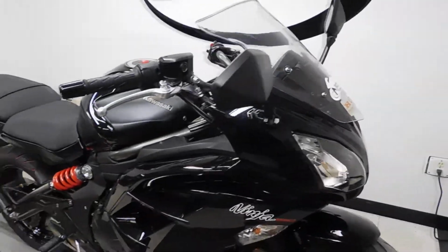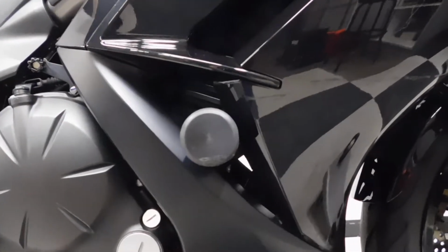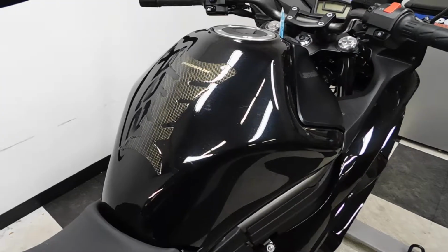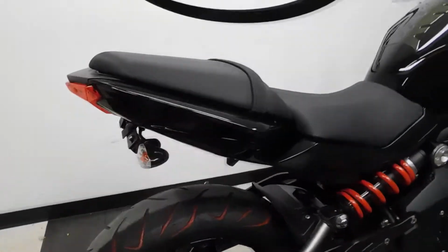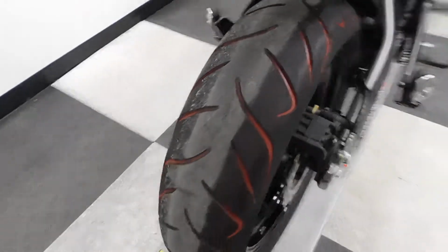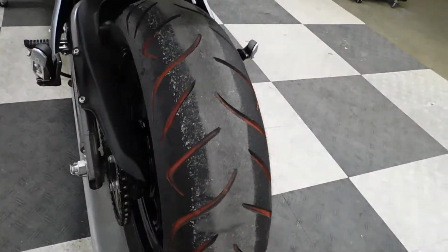So on the right side here where it tipped over, or more than likely probably just set down, really the only spot I found is on the edge of the frame slider here, so that did its job. So the bike does have a tank pad on it. It also comes with a fender eliminator and one of those red colored rear tires. So the rear tire is still in good shape. That's got plenty of miles left on it.